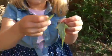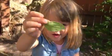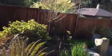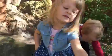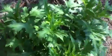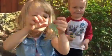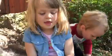And now it's time for the other leaf. And this one is a kind of leaf that was coming from a bush that looked like that. And this leaf was picked from a bush like that. Yeah, that's what it looks like. And it spikes when you hold it very tight. And that's all of them.